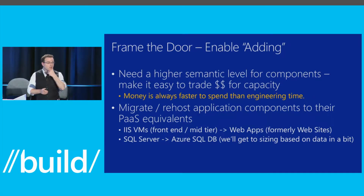And a lot of times what you may do in conditions of success is let's spend a bunch of money, roll out more capacity to get us over the hump, to buy us the time to do the right engineering work. All right. And in Azure, how do we look at migrating and rehosting application components to their PaaS equivalents?